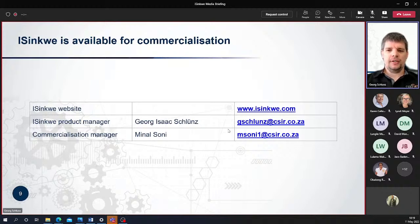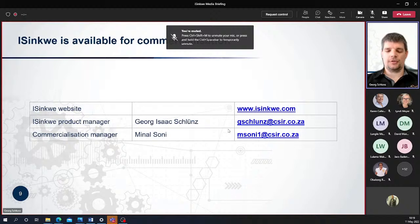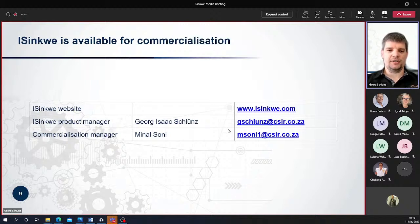The CSIR typically employs this licensing model when we want to commercialize. So the licensees will become the middlemen to the publishers and the schools. And so once we have negotiated agreements with the licensees to become resellers, the publishers and the schools will be able to buy Isinkwe from them.